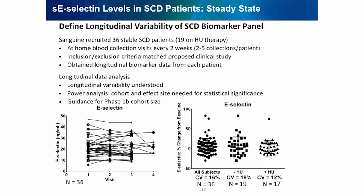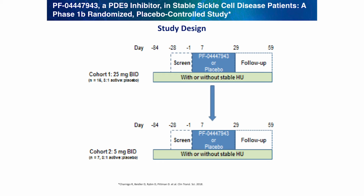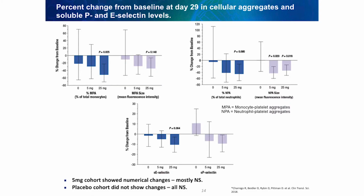So just very briefly with the setup of the study design, we did 5 mg BID and 25 mg BID, and again, that's twice daily dosing. We had 4 weeks of treatment, and then we had a 4-week follow-up. So I'm going to show you some biomarker collections before, during, and after that active treatment period for these 2 doses. We did a very similar panel of biomarkers that have been done preclinically and in that pilot study.